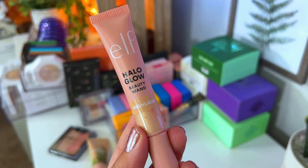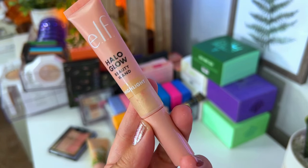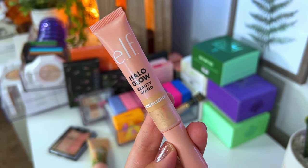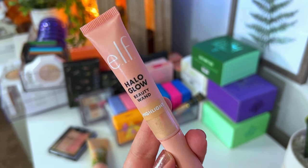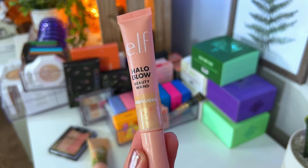I'm still just not the biggest fan of liquid highlighters. I can't get into them as much as I do liquid blushes and bronzers. I'm just getting into liquid blushes, so highlighters are still taking me a minute. It is really pretty. It shines nicely, but we're gonna go ahead and pass this one along.